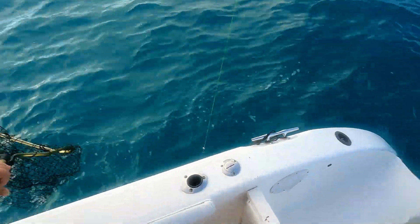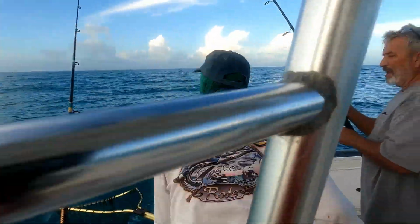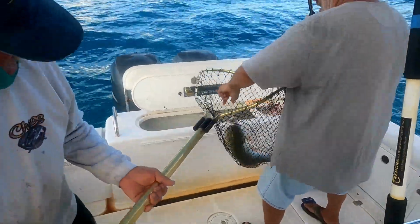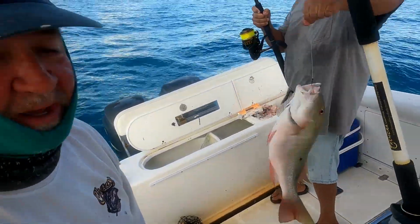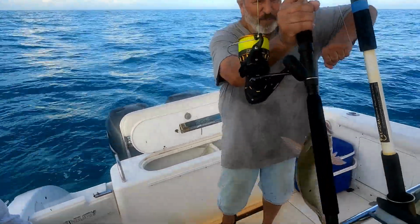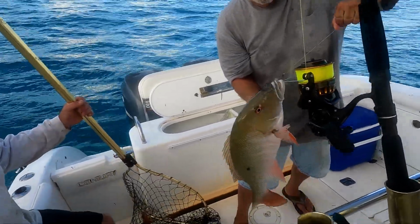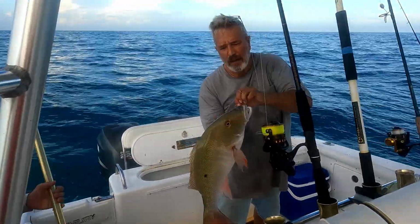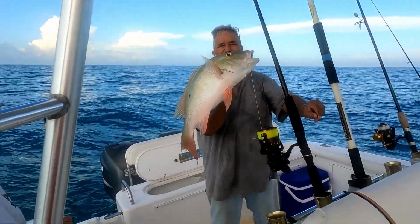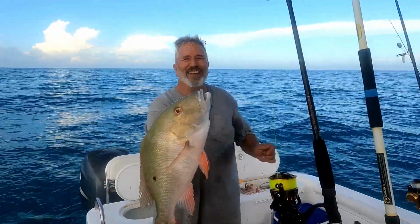See if we can see. Yeah, another big mutton. Wow, look at the size of that one, dude. That is a monster. That is a monster Key Largo mutton. He's barely hooked. Look at the size of that baby. Circle hook right in the corner of the jaw, just like it's supposed to be. And that was on a livey? That was on a livey.